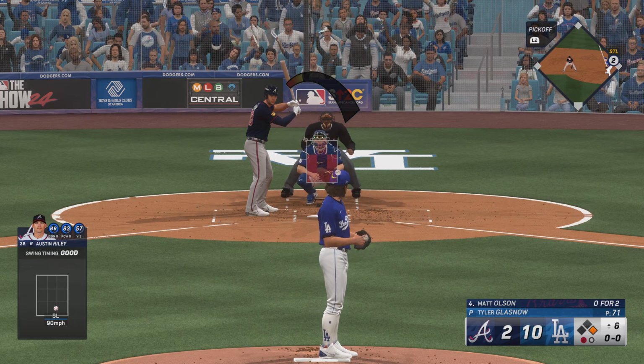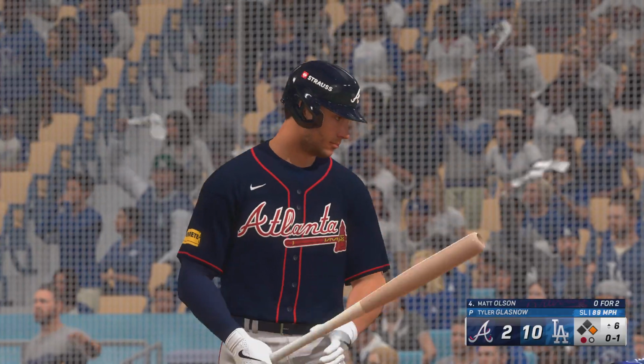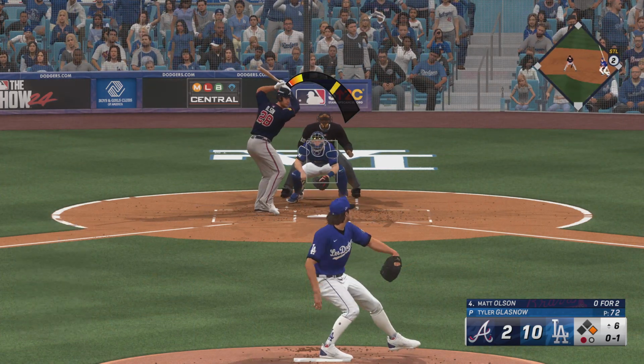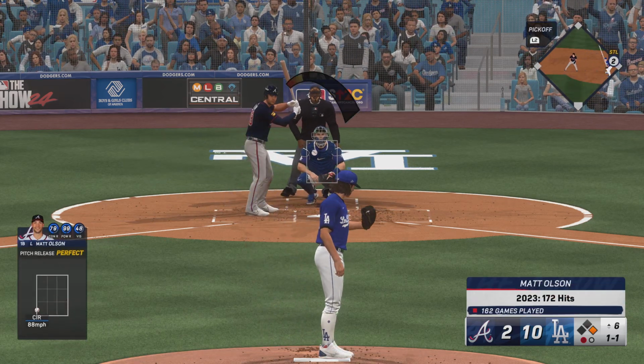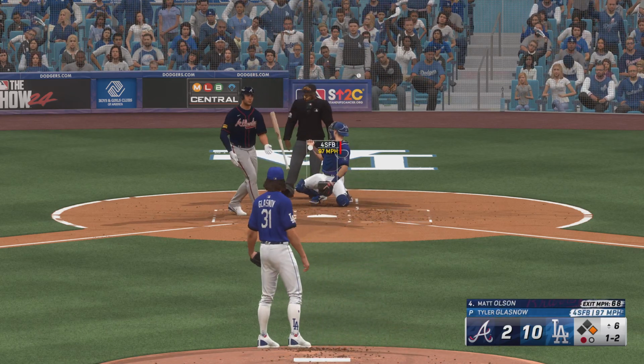Got his stride and load out of the way early. He stayed inside that ball and squared it up out front. Man, that was like he was in the cage hitting off a tee. 0-1. Swinging, a foul straight back.